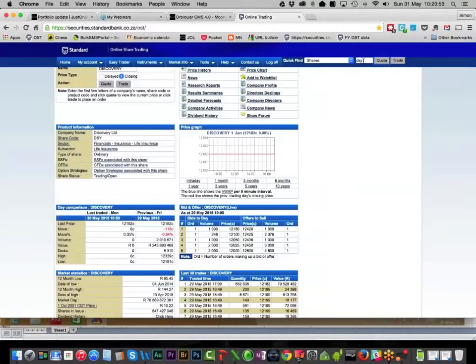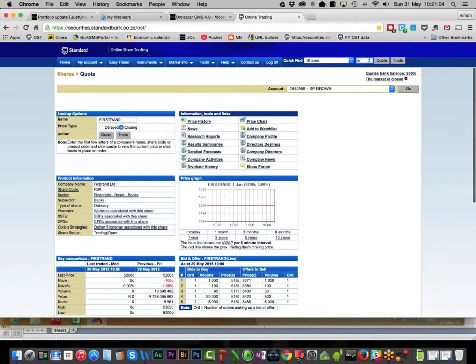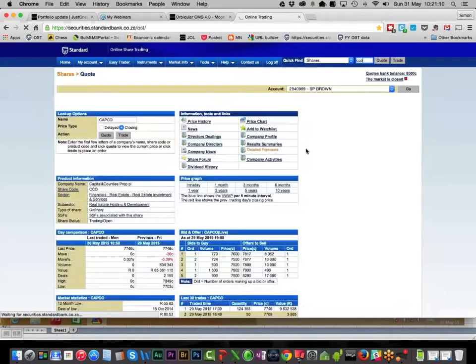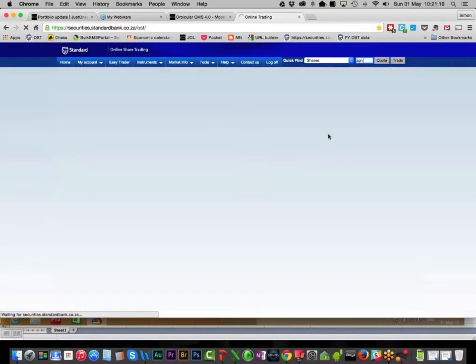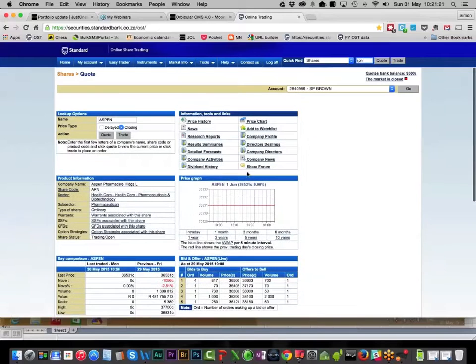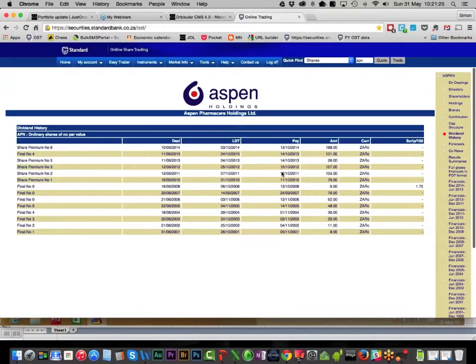Let's see what they are. First Rand might be the one. Nope, 3.1 doesn't crack it. Capco, I can't imagine they're giving us a great dividend. 0.3. And then Aspen. I know that Aspen is a very modest dividend payer. And in fact, I don't pay dividends, so I'm going to get zero. But if I go to dividend history, they pay share premium, $2, call it.